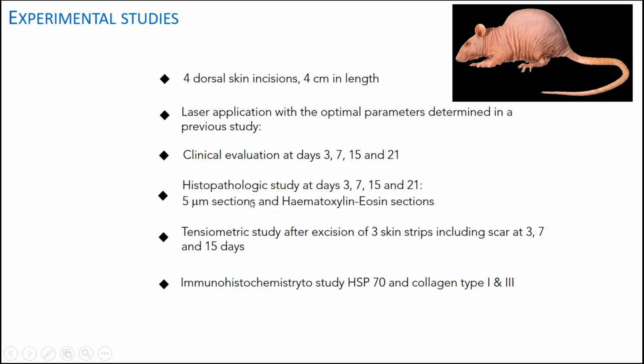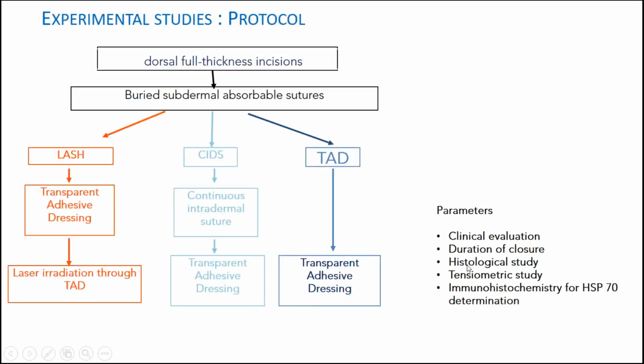I don't know if you are expert in that field, but we are able to cut the tissue and see what's going on. And more precisely, the identification of what we call HSP70 with specific molecules, collagen type 1, type 3. You must be an expert to really have a good understanding, but if you are involved in this research, it's important to demonstrate that we act and have an effect on these specific molecules. Again, I have no time to go into detail, but we have a protocol.